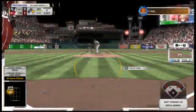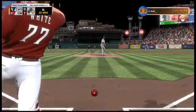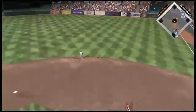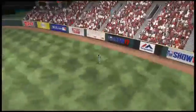Tyler White will bat next. Looking to put the ball in play here. He went down on strikes in his first at-bat. Swing and a miss on the slider, 0-1. Skied into straightaway right. Lazar is under it. And that's the third out.